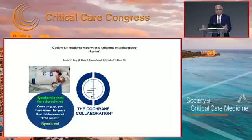If we now take another look at this and look at it from a newborn situation, you see the situation is really, really different. And hypothermia for perinatal asphyxia has been extremely effective.